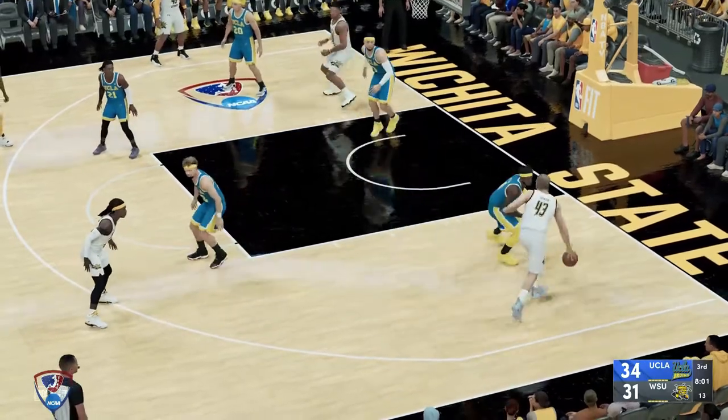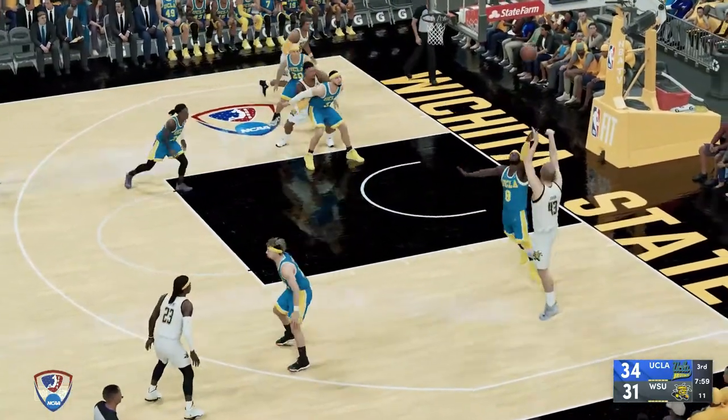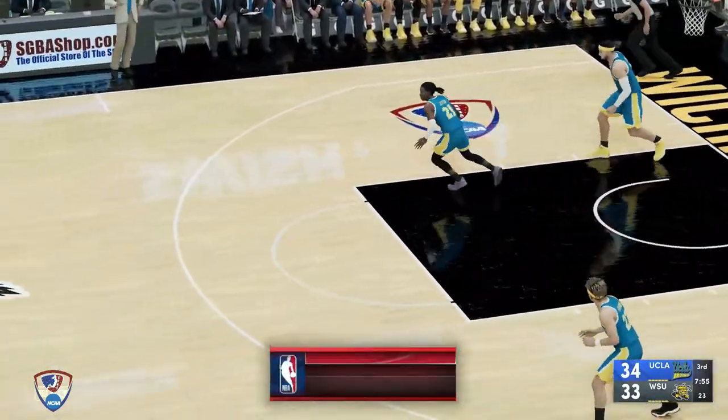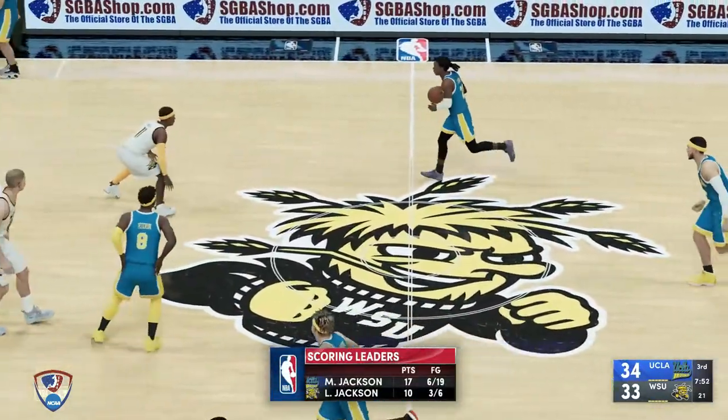Jackson. Behind the back. That's out of character. Fades. And good. That was flashy as ever. Jackson, 10 points on 3-for-6 shooting.